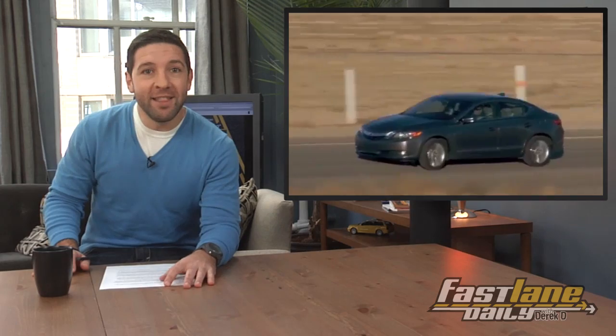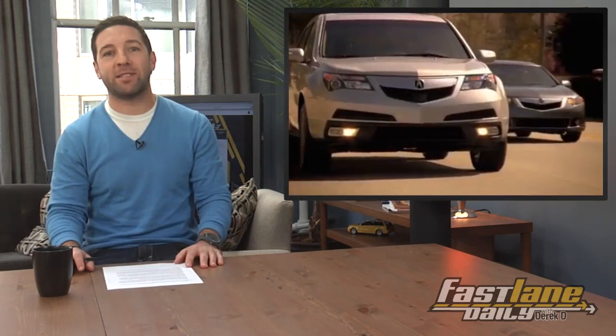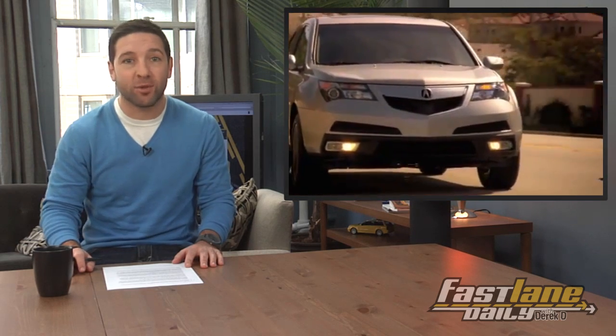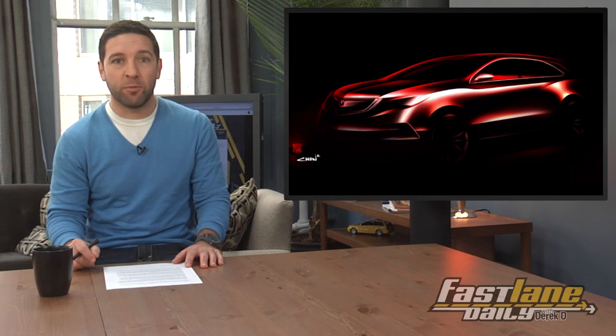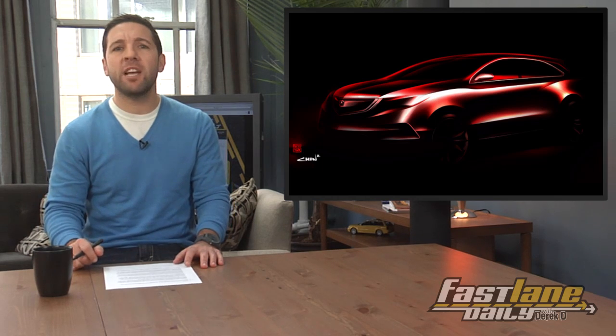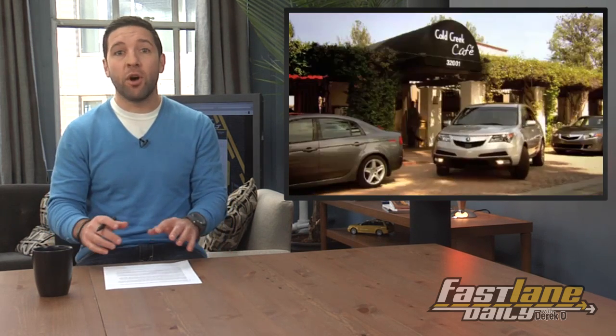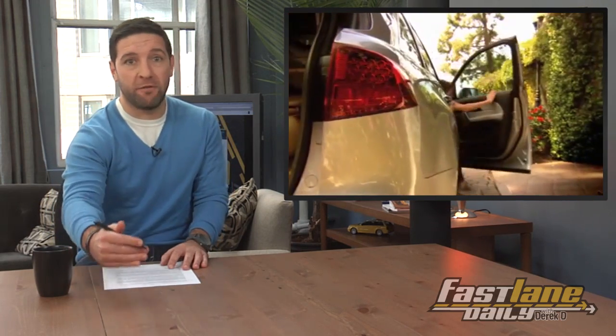Okay. In the face of scrutiny of the ILX, Acura hopes to get someone excited about its upcoming 2014 MDX crossover. Acura released this red and black teaser with some beautiful white highlights before a concept will debut at Detroit. This next generation MDX will be more curvaceous than the current model, and even though this one is a concept, it'll likely be very close to the production version.